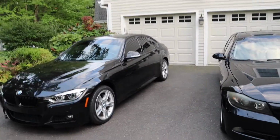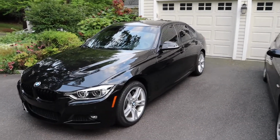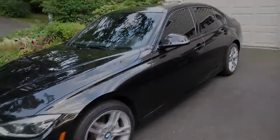So I won't be putting coilovers on this car just because of that. I don't want to really give that active suspension up. But yeah, I mean, this thing just looks sick, just all blacked out.